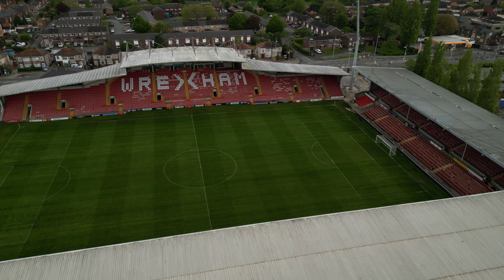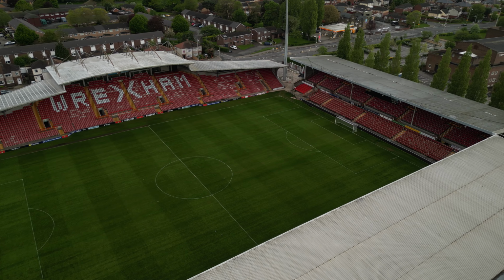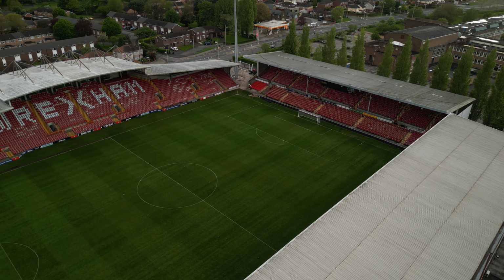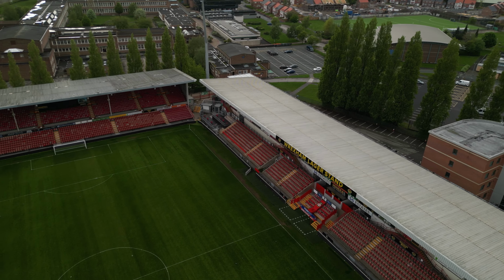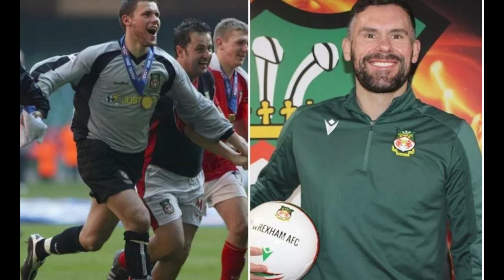They flirted with the lower leagues for years, but have a great history in the FA Cup, famously beating Arsenal in a third round tie in 1992, and also in Europe, getting to the quarterfinals of the European Cup Winners' Cup in 1975. Hollywood movie star Ryan Reynolds and actor Rob McElhenney, I think I got that right, bought AFC Wrexham in 2020, and they've gone from strength to strength, recently winning promotion to the Football League after a lengthy absence. They even managed to pry ex-Man United and England goalkeeper Ben Foster out of retirement to help them in the process. Onwards and upwards.